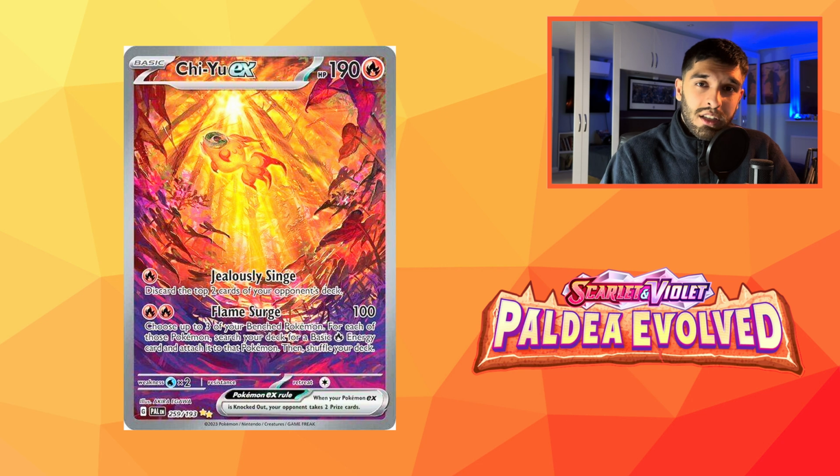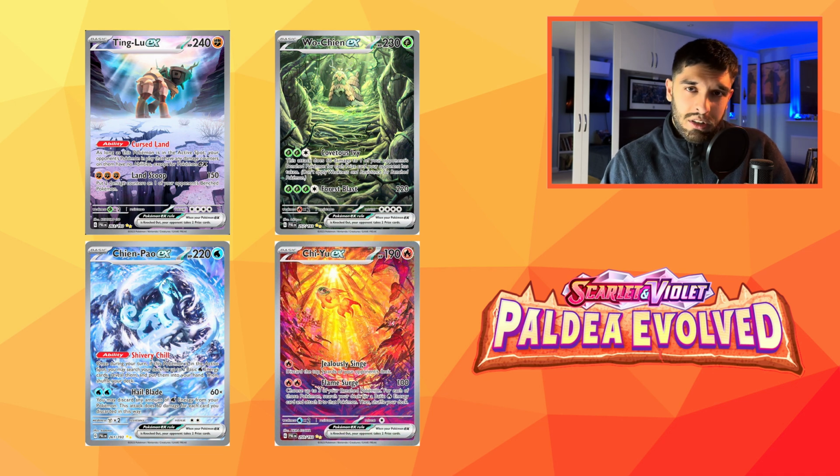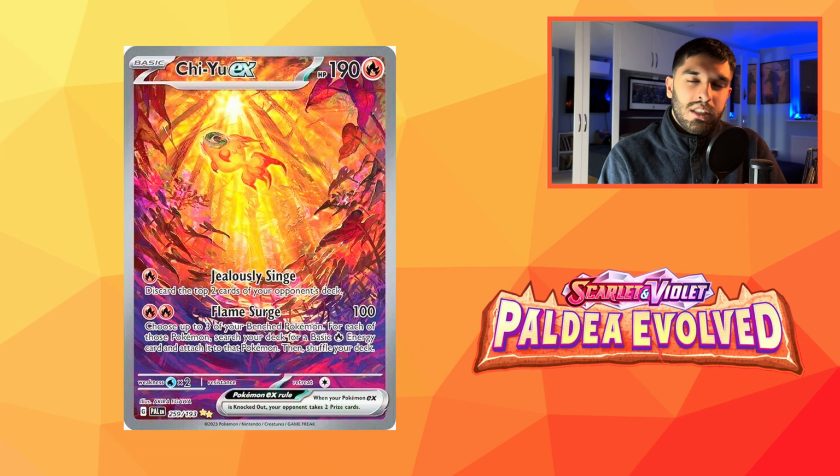And if we're going to add another thing to it, which is actually similar to the Skeledirge and I didn't mention earlier, it's part of a subset. And from the subset as well, Chi-Yu is probably the best looking of the four. And particularly for this card, the secret illustration rare texture on it really adds to the card.